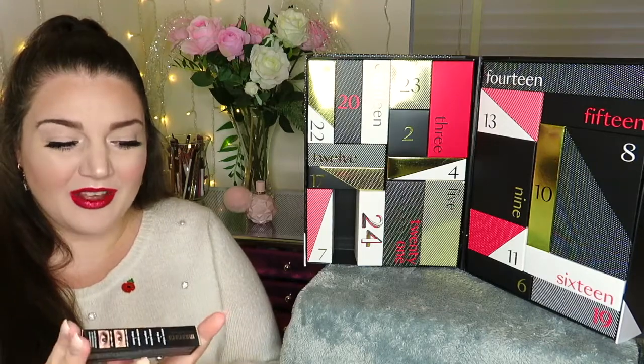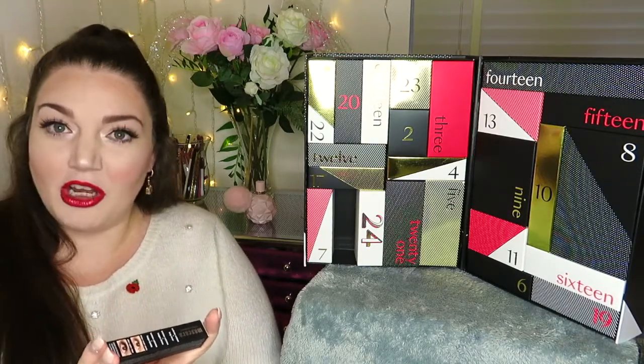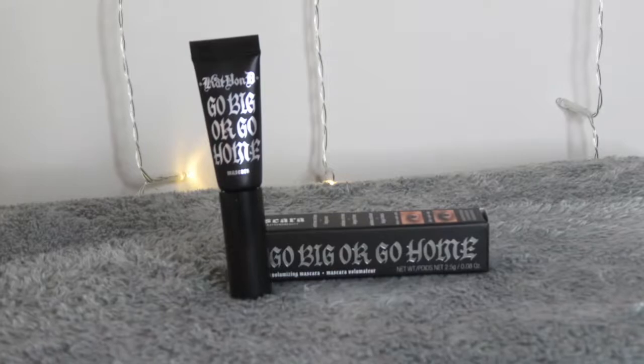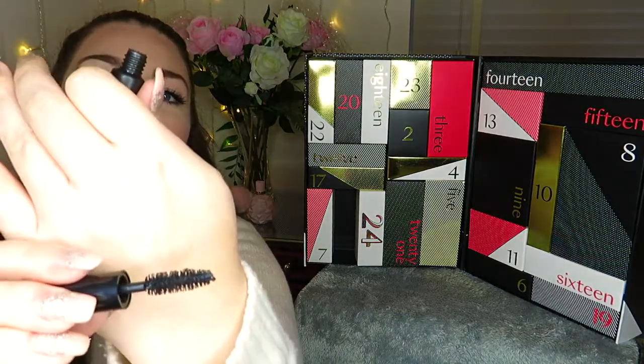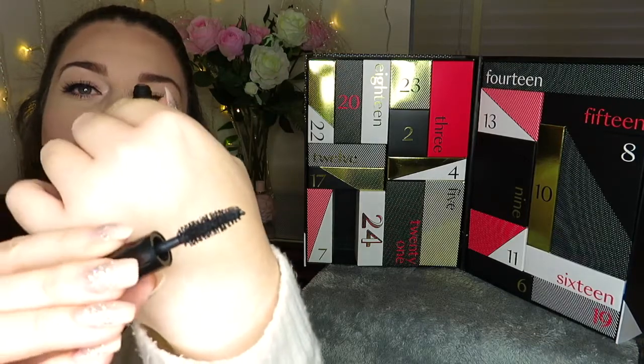Okay, so we have got a Kat Von D volumizing mascara, and it's go big or go home, and it's in like a little tube, and that is what the wand looks like.